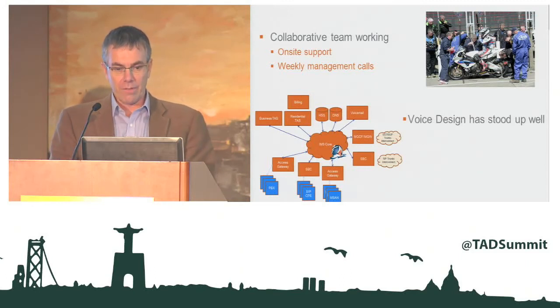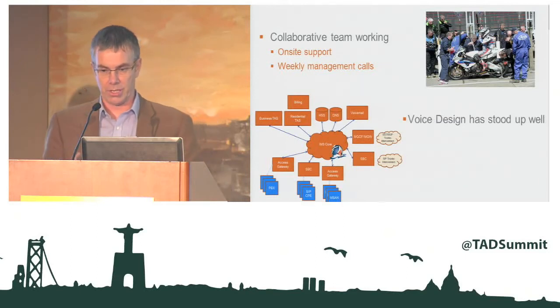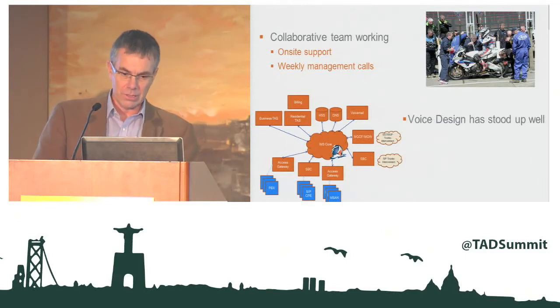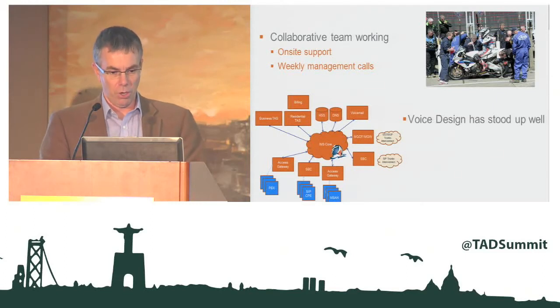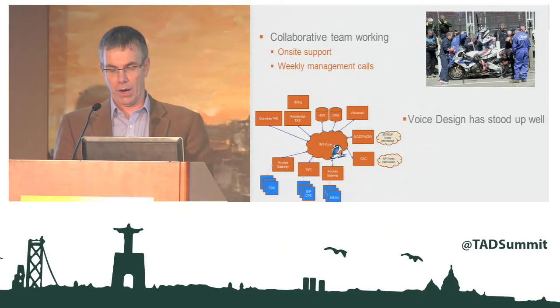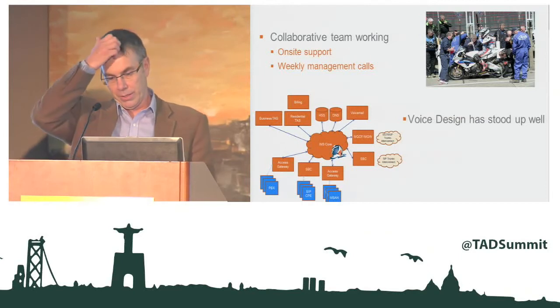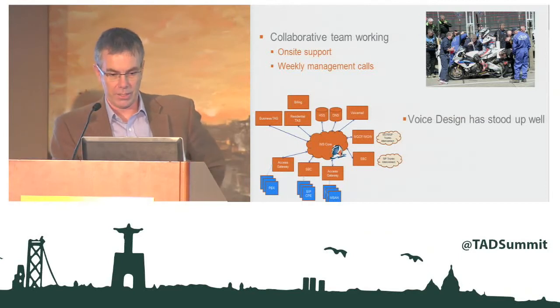So, we had a very collaborative engagement between Metaswitch and Manx Telecom. Metaswitch had a lot of people on site, and that was successful for a period of probably 3 to 4 months of on-site support. We had weekly management calls, and actually the teams gelled together and worked well. And the voice design stood up well. We put a lot of effort up front to figure out what needed to happen with the voice design, and that was successful. It stood the test of time. That is what's been deployed and is now live in the network 10 months later.